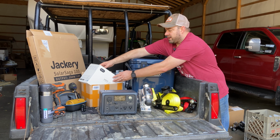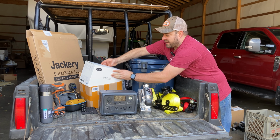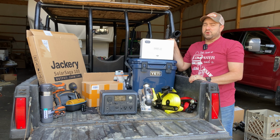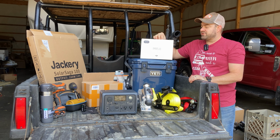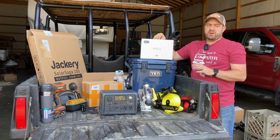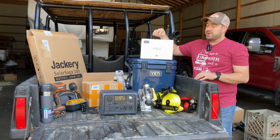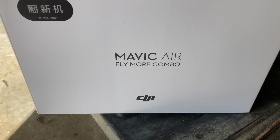Okay, next up, working our way around the back of the side-by-side here, is the DJI Mavic Air Fly More Combo. Now this is a couple generations old. There are better drones on the market than this today. But if you're a novice, if you've never used a drone before, you can pick these up pretty cheap, and I'll put an Amazon link down below.